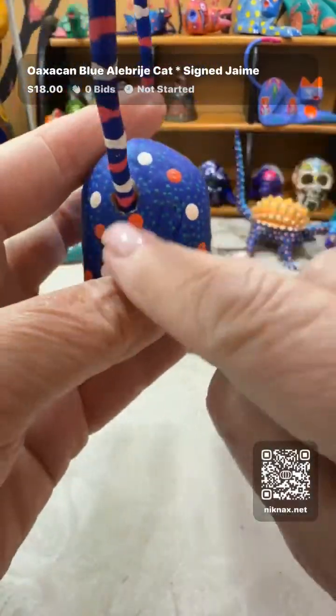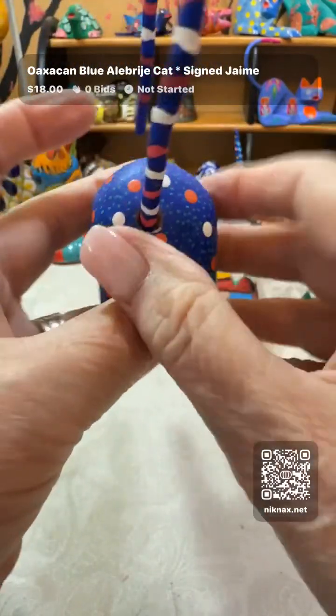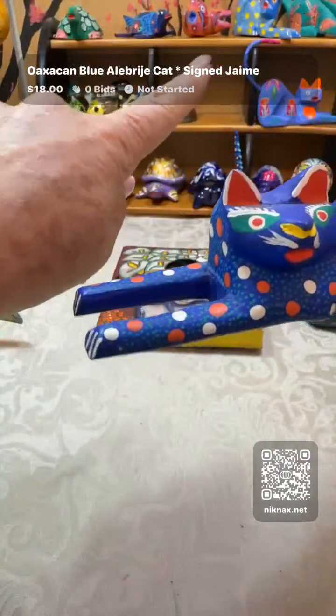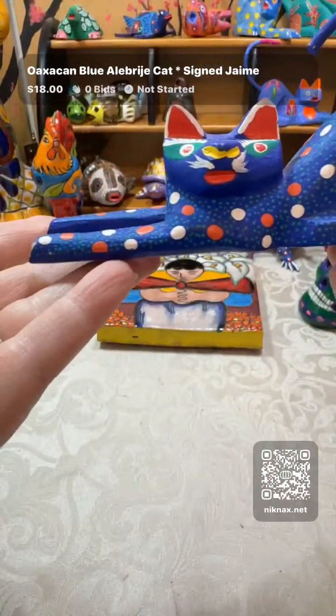So always look at if there's a hole drilled in there, they were meant to have a tail. When we get to the little fish up here, you'll see what I mean.